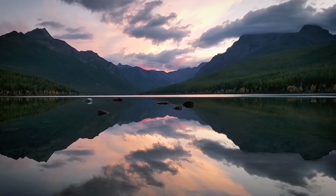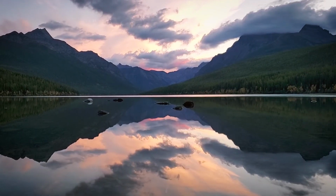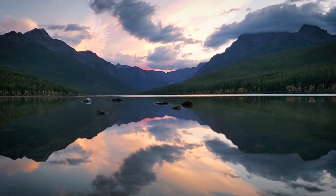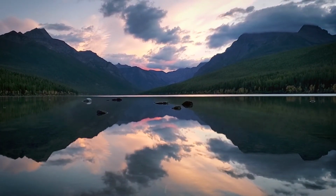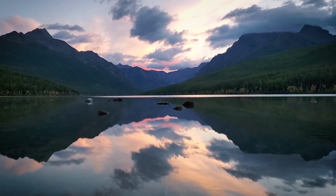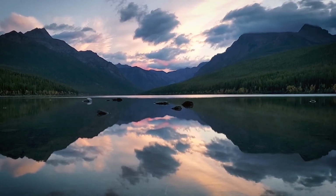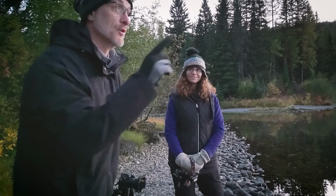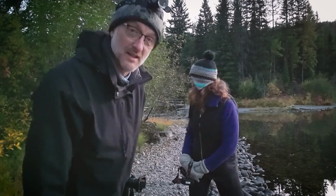This was a long drive. It is way up in the northwest corner of Glacier. So we're at Bowman Lake at the northwest corner of Glacier. And this is going to be a shot for all shots. Hard to get to. Not everybody's going to come up here. That's exciting. We're going to photograph this, and I'm going to show it to you.